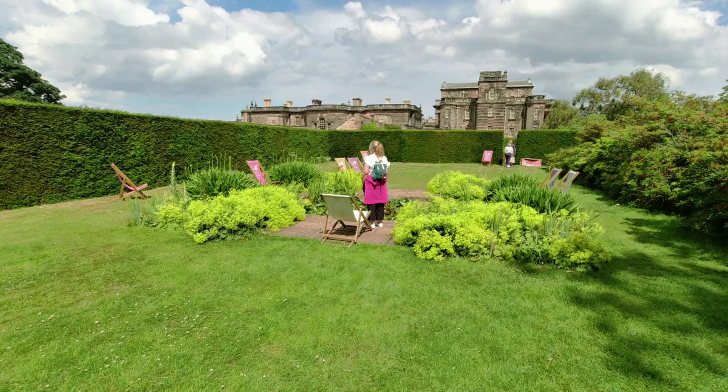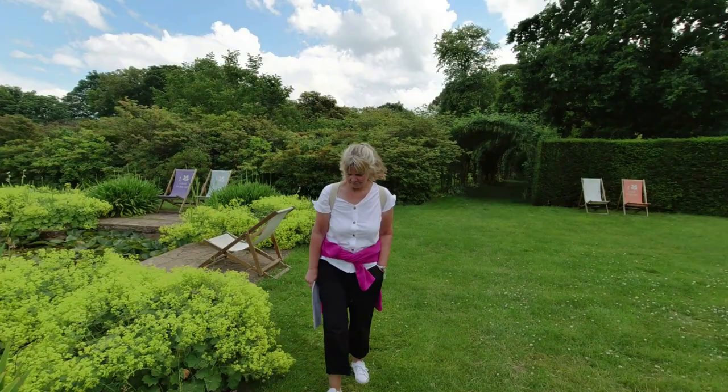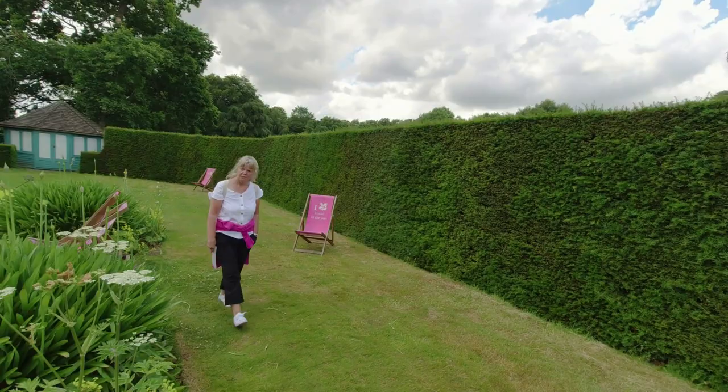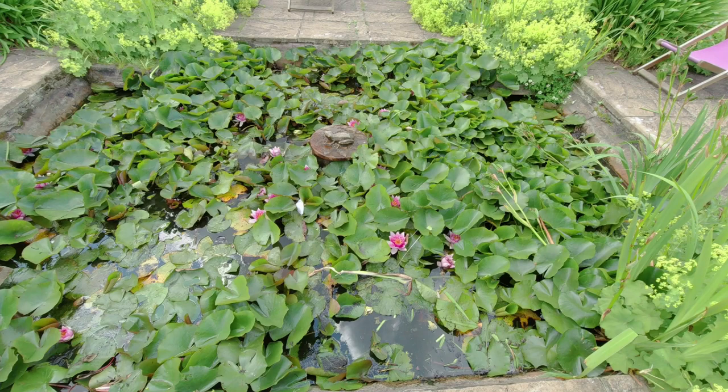You've got to time it right to get it anyway, haven't you? It's usually end of May, well, end of May, but now it's been like mid May. Have a seat in the sun, but you can't get back out. We've got some water lilies as well. I think they want thinning out a bit though, don't they? We've got a frog as well.